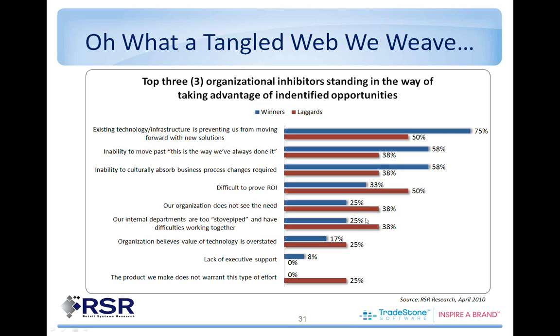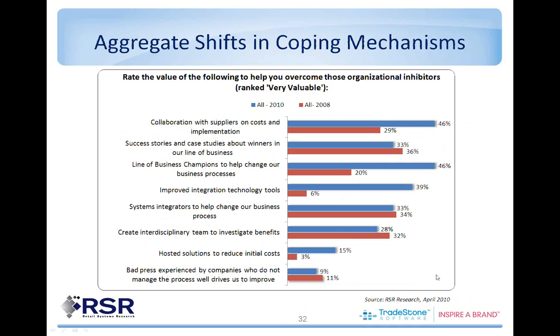That's pretty common. This is actually less. I've seen more dramatic studies where this is an issue. This is a pretty common theme amongst those who underperform, that they have very stovepipe organizational structures. Some think that the value of technology is overstated, and some say this product doesn't merit this kind of effort: we sell simple things. Yet no winners think that their products are that simple that they don't require effort. That's kind of an interesting finding right there.